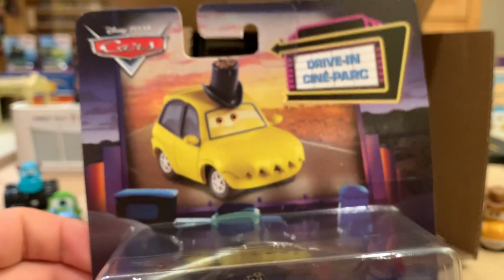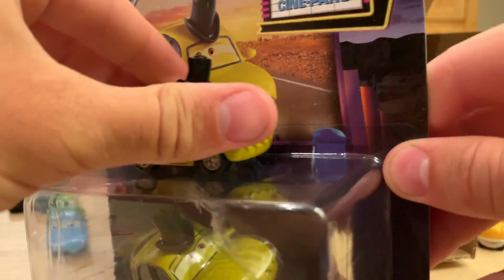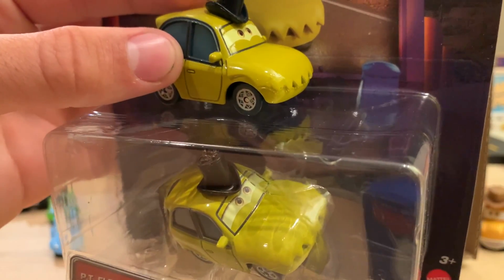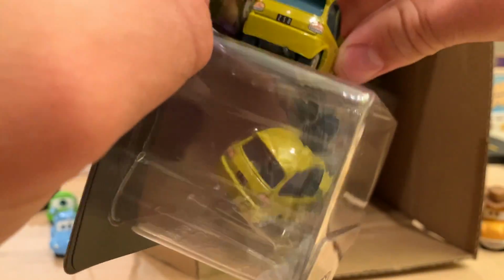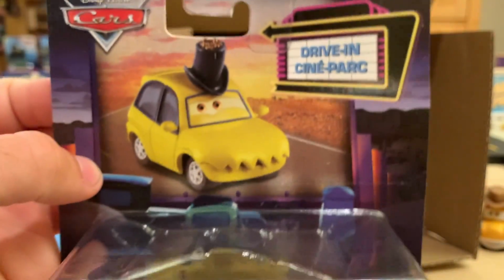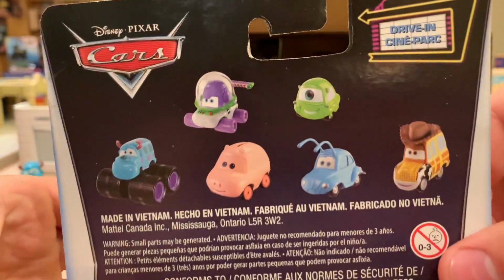I will not be opening these up because they are pretty much the same as the Chinese versions here. For example, we'll compare them, just obviously now made in Vietnam. So I will show each of them here as a little comparison, but I will not be opening them up. I might get extras down the road to open up, but right now this is pretty much just an unboxing and discussion of the line.